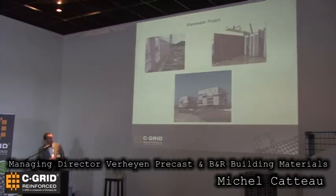Maar dus hier ook sandwichpanelen, buitenschil ook 8 centimeter. Binnenzijde hoofdzakelijk 8 tot 10 centimeter. Sommige dragend, sommige niet. Die 2 gebouwen zijn ondertussen bijna opgeleverd, denk ik. Enkel de buitenaanleg moet nog gebeuren.